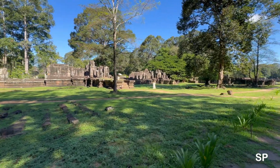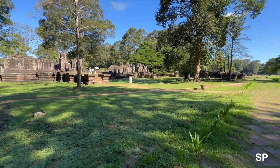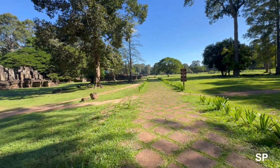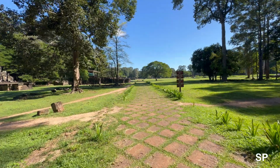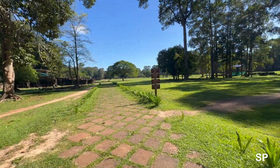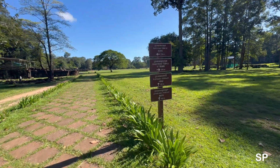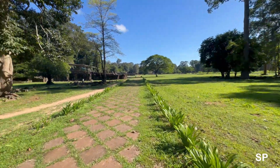So I could have just walked to the king's private temple from here and then come out, but I went to the toilet and landed on the other side. So, oh, sorry, that's the Baphuon temple. Elephant terrace, king terrace is 420 meters.